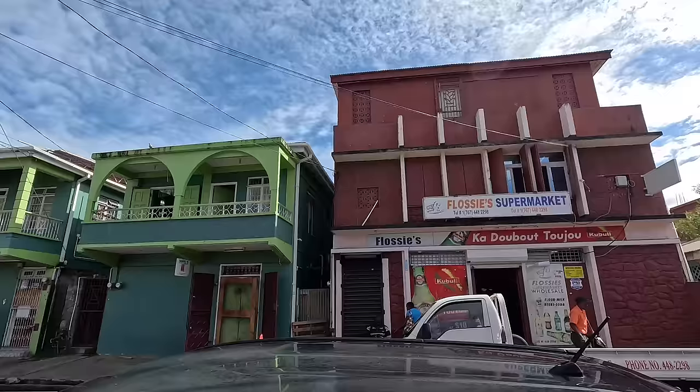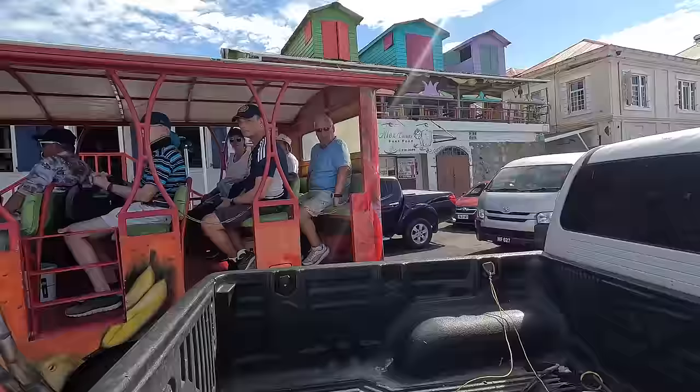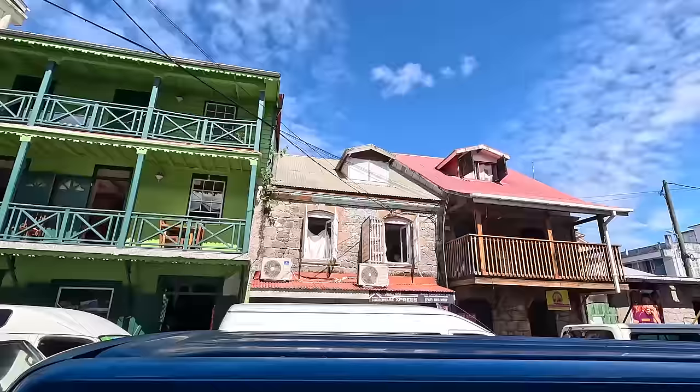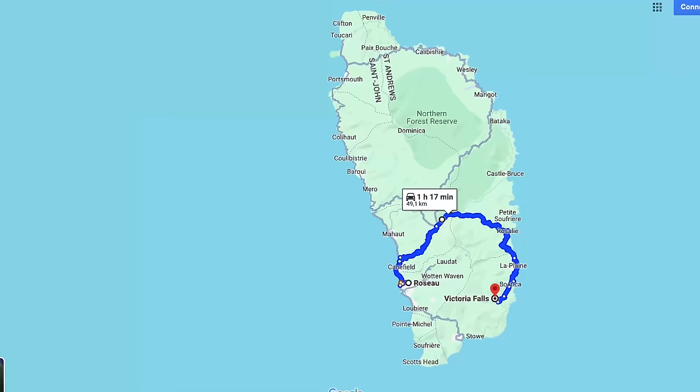To the main bus station in Rousseau. Apparently this is not where the bus goes to Delices, the place we have to go. Not always everything goes to plan. We can go there by bus. It's on the other side of the island, but we can't come back. There is no bus back.